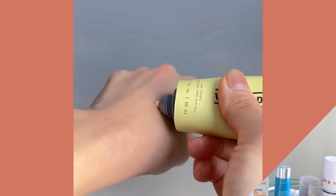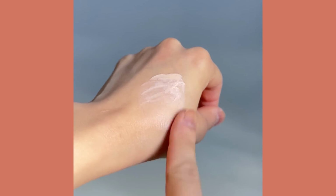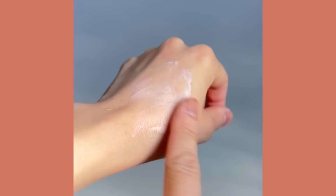I really like this one because, number one, it's affordable. It is about $25 for 50 ml, which I think is a fairly reasonable price. Certainly it's not the cheapest, but it's reasonably priced in the world of sunscreens. And it has a really nice lightweight texture that, when it's absorbed, is not sticky, really with a light finish.